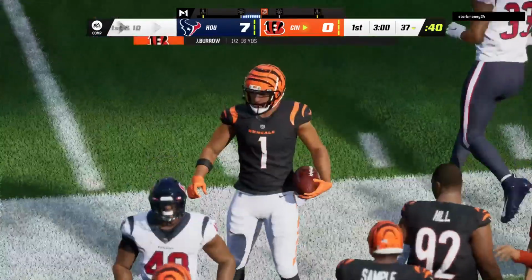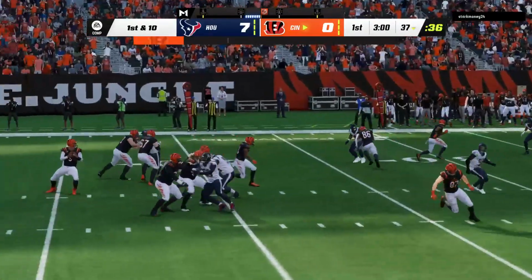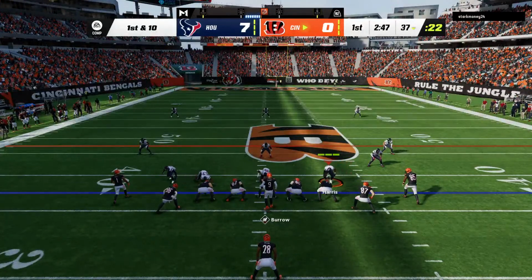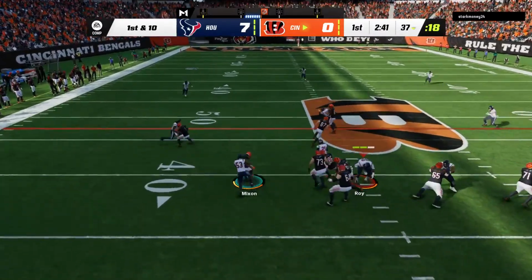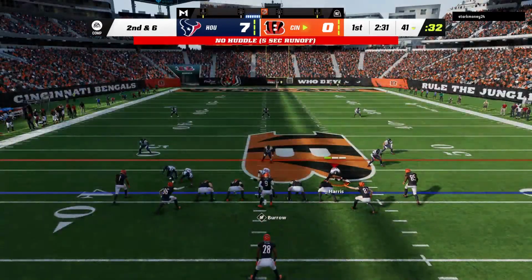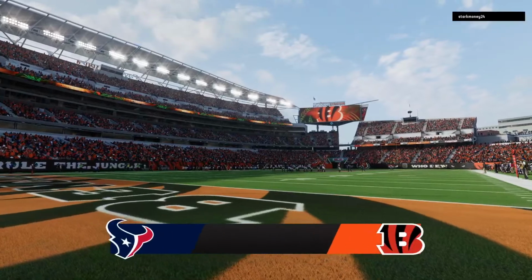Meanwhile, Burrow's throw taken in here by Chase. And he takes us beyond the 35 before going out of bounds. Line of scrimmage, the 37 on 1st and 10. On the ground, this is Joe Mixon, and he'll take this ahead for about 4. 2nd down coming up. Following the pickup of 4, here's 2nd and 6.